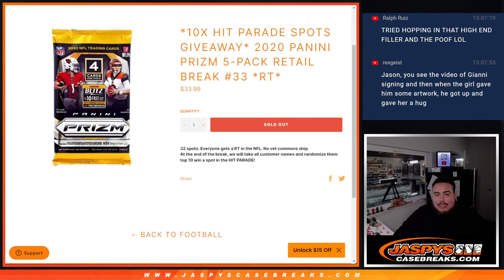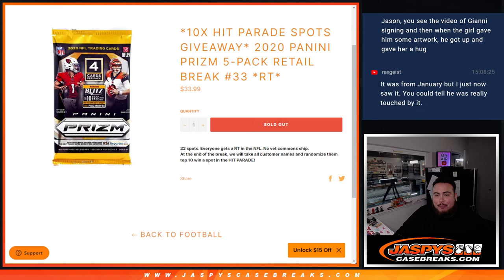We just sold out a 10-spot hit parade filler giveaway with this 2020 Panini Prizm 5-pack retail break. Random teams number 33. So the way this works, guys, 32 total spots. Everybody gets a random team in the NFL. No event common ship out of these gravity feed packs here. Then at the end, we'll randomize all 32 names with a separate dice roller randomizer and the top 10 win spots in hit parade. The second and last filler is on the website, guys. That'll pretty much help sell out the hit parade break. So let's do the break first, guys.